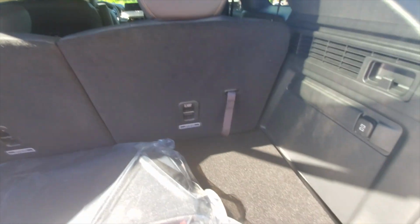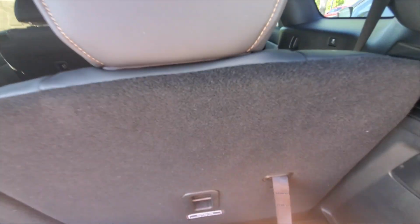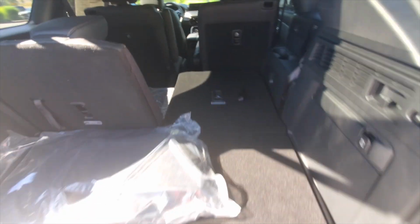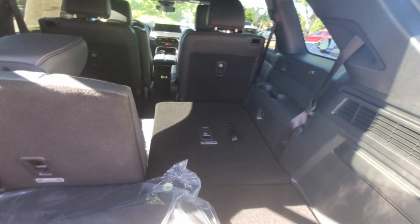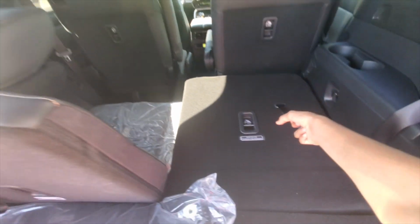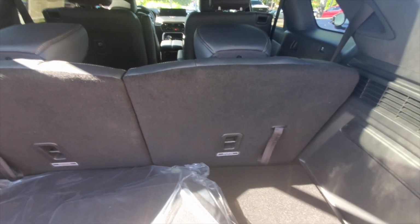But let's go ahead and fold down the seats. If you want some more cargo area, it's very easy to fold down these seats. You just pull this, and then you drop the seat. That was the easiest folding process I've ever seen. It's so easy to fold down the third row if you want more space. If you want to bring the third row back, we'll just pull that same loop, and there you go, it's back. It's super easy to get the third row up and down if you need instant space.